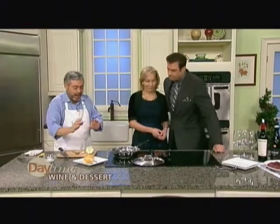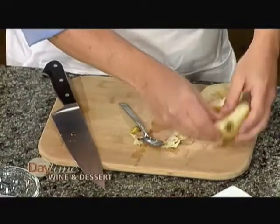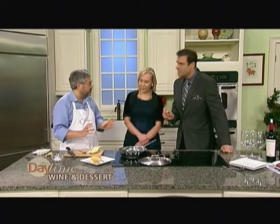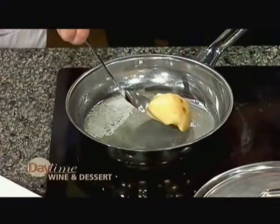All right, so these pears. How do we make this? I've peeled them and cored them. When you cut them in half, try to keep the stem on one side, that way it looks nicer. So I'm heating up some butter. The easiest way to get the pears into the pan is to put them on a spatula like this, and just slide them in.